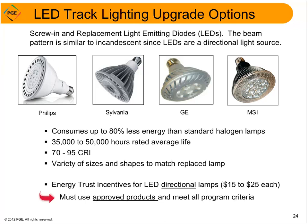But keep in mind that even if they didn't save any energy, it would be much cheaper to buy one LED lamp replacement that lasts, say, 35,000 hours or more instead of 10 halogens over that time. And think about the hassle of changing out those 10 lamps. However, LEDs do save a lot of energy, and they even qualify for generous cash incentives through Energy Trust of Oregon, which oftentimes covers up to half the LED lamp cost.